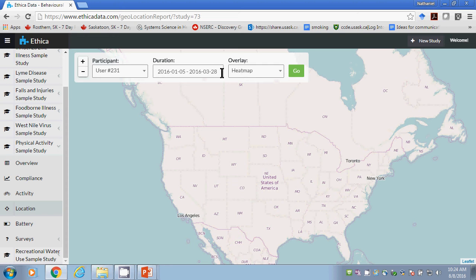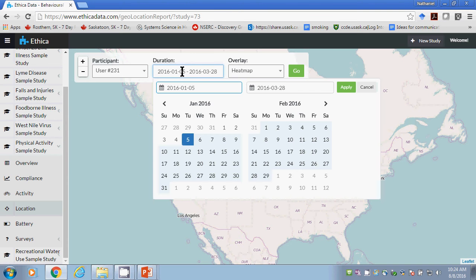Now, just to make the processing a little bit faster, what I'm going to do is change the beginning of this time. I'm going to click on duration, and we can choose the start time from which we wish to display information. I'm going to choose it to be February 1st, and I'm going to say apply. And then I'm going to choose the end time to be the end of February, the 29th.